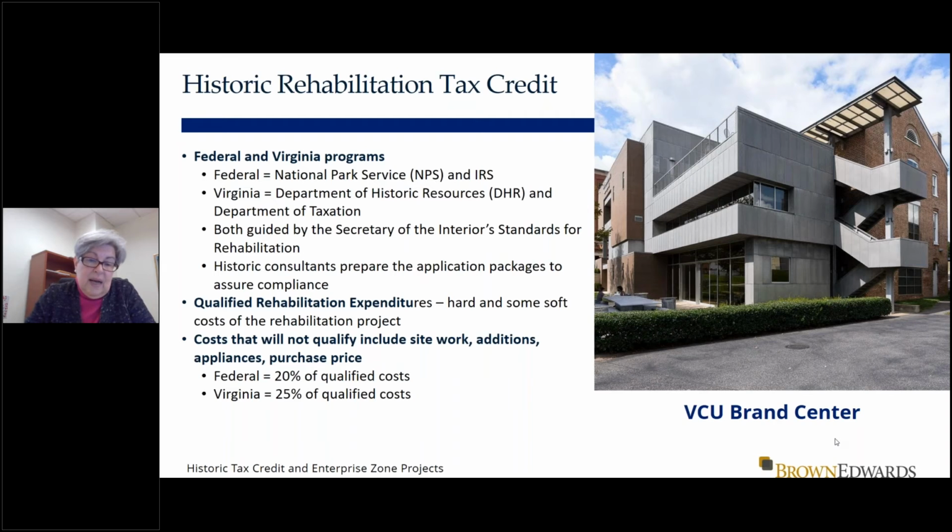This project is a state-only project. As we'll see later in the program, it's difficult to use the federal projects for things like a not-for-profit, an educational facility, things like that. So this was a state-only project. But it's a good example of an addition, and of how, if you work to segregate the costs, we may be able to bring some of those in and you'll get a greater return on your investment.